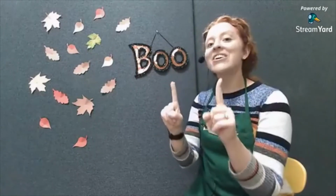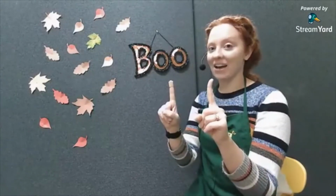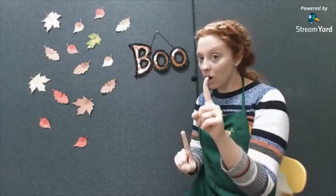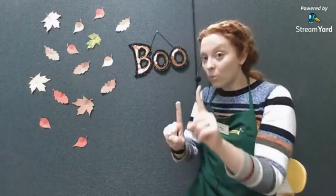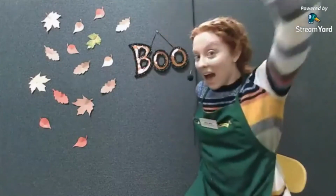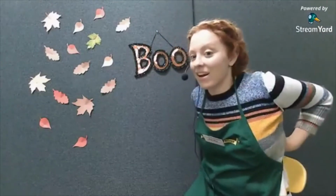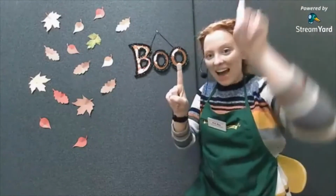Two little blackbirds flying in the sky. One named low and one named high. Fly away, low. Fly away, high. Come back, low. Come back, high.